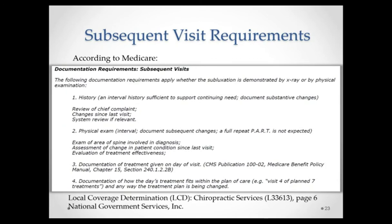So if we look closer at this, we see that Medicare says that at daily visits, there are 4 things they really want to see. They want to know the history, and they've got some details here, and we'll get into these. They want a physical exam, and they've got some explanation here in parentheses and then a list underneath it, so we'll go through those. And they want documentation of treatment given on day of visit. They want to know what happened, and they want to know how it fits within the plan of care.